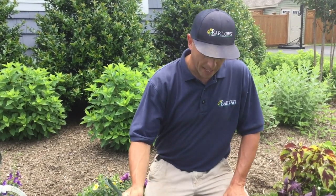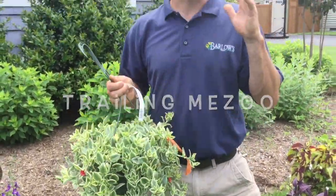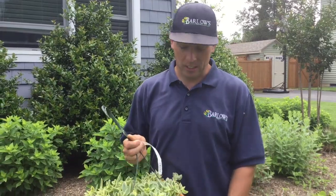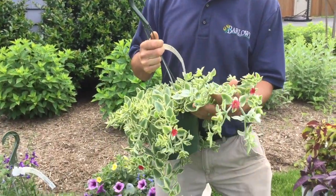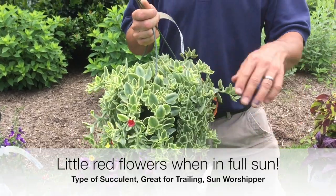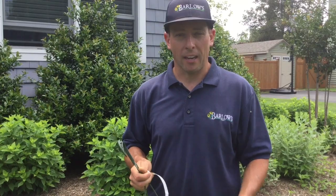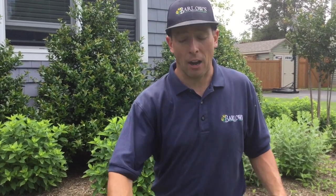One of my favorite new annuals, it's been around for a little while, is this called trailing mizu. I think you guys need to get rid of vinca vine and start using this in your containers. This is an awesome plant. It's a succulent. When it's in full sun, it gets this little red flower, and it'll trail down your containers. You can easily take cuttings of it too. It's a great plant for your containers or even in your flower beds.